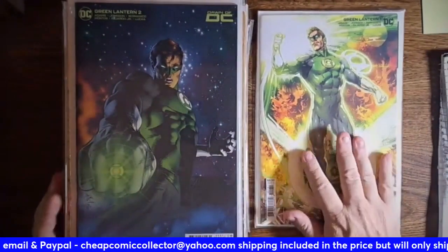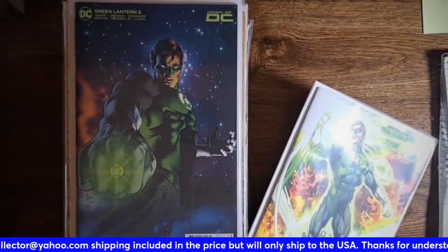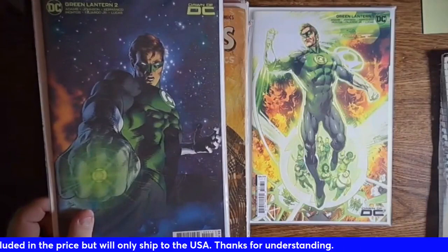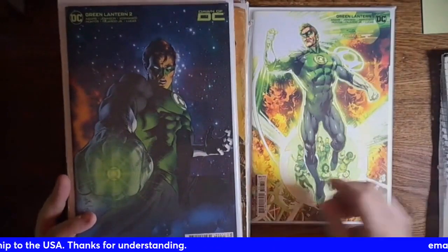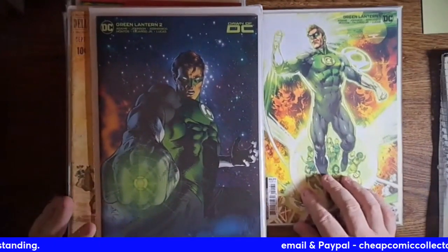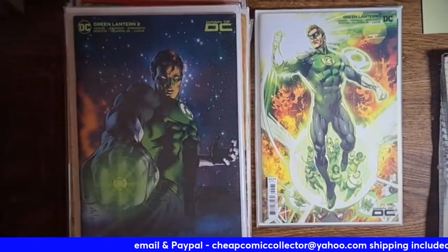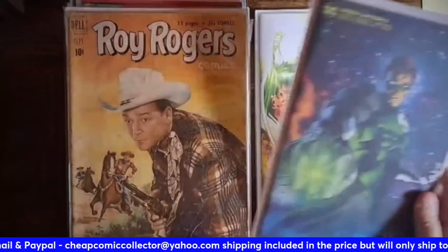This is a variant cover by Ivan Rice, and this one is a variant cover by Mike Iadato. And they were good. I went online and caught up on the storyline to the current day. They were good enough for me to do that.